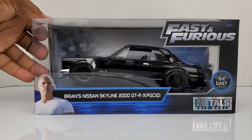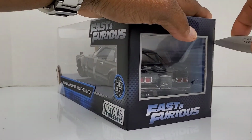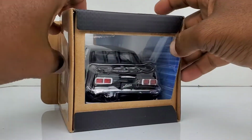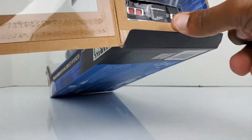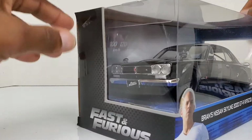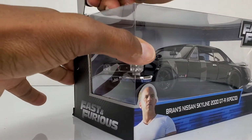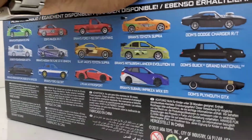So let's get all this stuff open and see exactly what we're working with here, guys. Sometimes I have trouble opening these boxes, guys, so bear with me, right? So let's get this thing out. I believe we might have to open this side too, guys. Let's open this up. So open that side up. Let's open this up on this side.